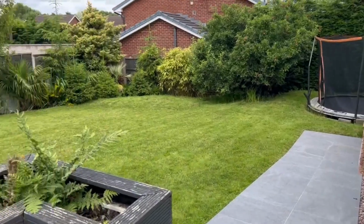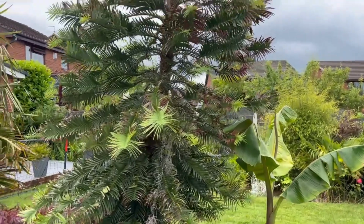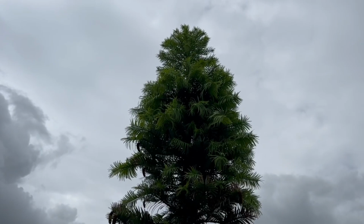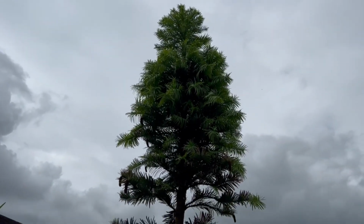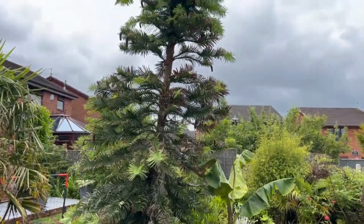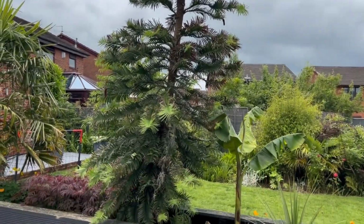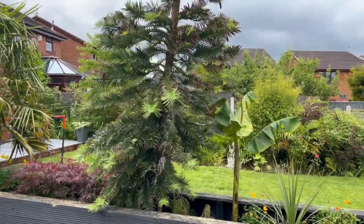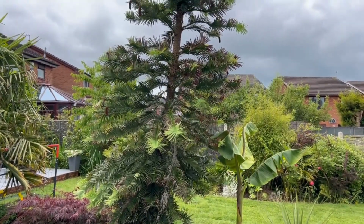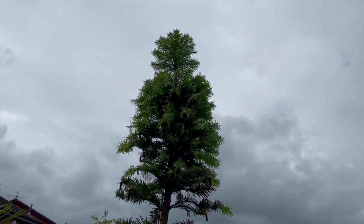Again, I've done a video on that this spring. This probably grows 2 foot a year, and I'm actually a bit worried about how tall it is growing and how it's a little bit on the wonk. It's been like that. You can see the growth there. I'm holding the phone as flat as I can. It's been growing towards the right there, but it has steadied itself now.